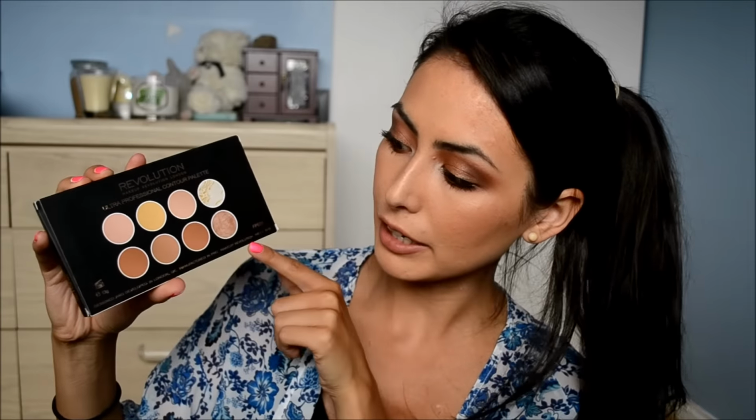So the next product is something I was so excited for. This was like the first thing I put on my wish list when I was looking at Makeup Revolution things. And this is the Ultra Contour Palette. It has the shades and the colors on the back here, and the box packaging, I almost don't want to throw the boxes away. I'm kind of weird. I like keeping the boxes of all fancy stuff, but I don't know, it's matte. It just looks so nice.